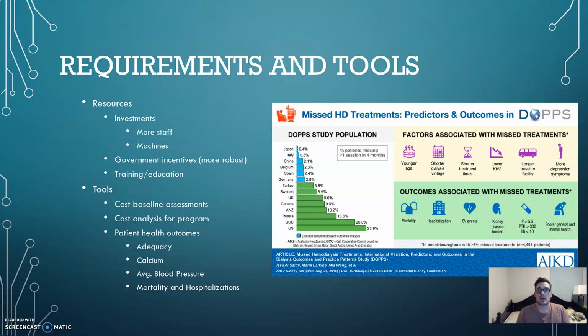The main resources that will be needed are more staff, both in training and sold on the promotion of home modalities. Without the medical director's agreement on using home modalities within specific facilities, then the programs won't exist. This is also why there may be a need for more government incentives that are more robust than the current executive order. There will also be a need for more home equipment, including machines and home resources, and training and education for patients, their families, and providers.